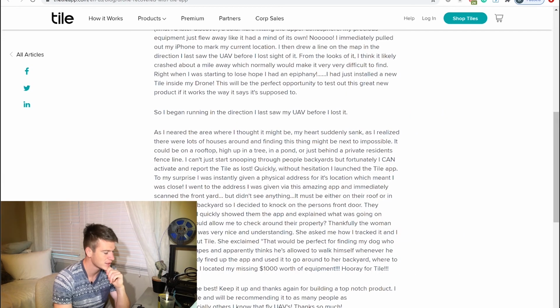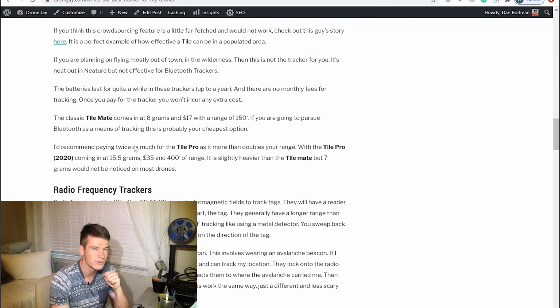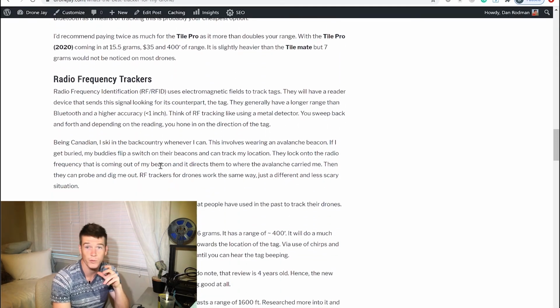You can get this on Amazon too, and there's other options. The Tile Slim, a different tile. Tile Pro has the 400-foot range, is the newest one. That also has a replaceable battery. I would suggest it. Alright, so that is Bluetooth trackers for the most part. I only went over one Bluetooth tracker, but there's a couple other cheaper ones. Really, Tile's what you want to go with if you're going to do Bluetooth. And like I said, it's fairly inexpensive, so if you have a drone that's even $100 or $200, it may be worth it to put a Tile on it.